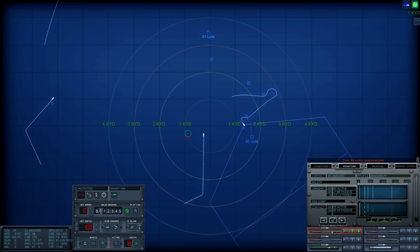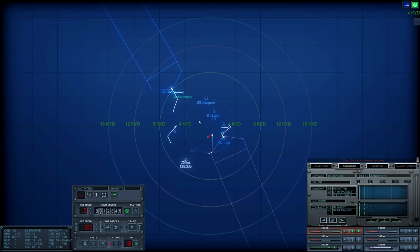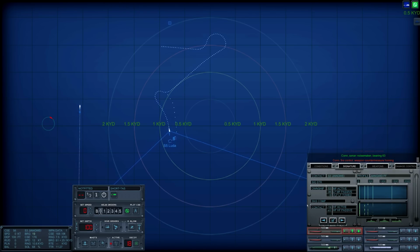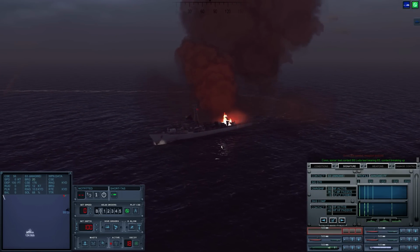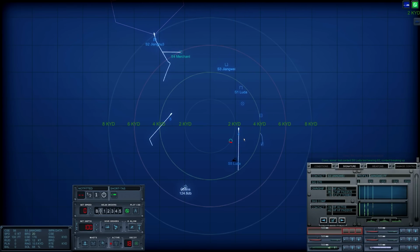Come on, pick him back up. Con, fire control, weapon acquired. There we go, torpedo reacquired. Con, sonar, noisemaker bearing 063. Yeah, that's not happening. We'll make a slight adjustment there. Con, fire control, weapon acquired. Con, sonar, lost contact on Sierra 5. Impact. Last bearing 062. Contact breaking up. Alright, Luda's destroyed, so that's one of our potential hunters eliminated.